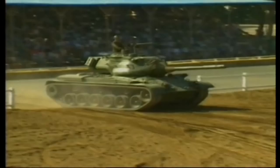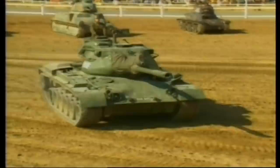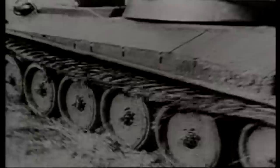In the years immediately after the war, the French army relied on American armored vehicles until French industries could be rebuilt. The M47 Patton tank was the mainstay of the French tank force through much of the 1950s. In the 1950s, French designers attempted to re-establish their reputation as innovators in armored vehicle design. The most impressive and successful light tank of the 1950s was the AMX-13.